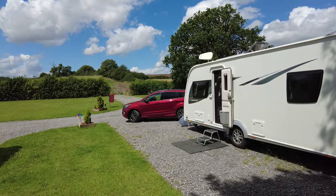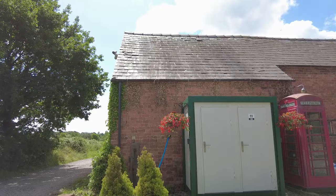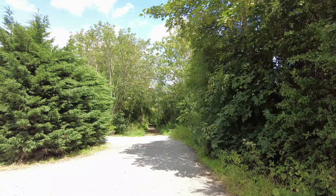Those are your two toilets. A little key-coded safe on the side to get the key out to go into the loos, because this is a public bridleway down through there. So it's a public right of way down there.